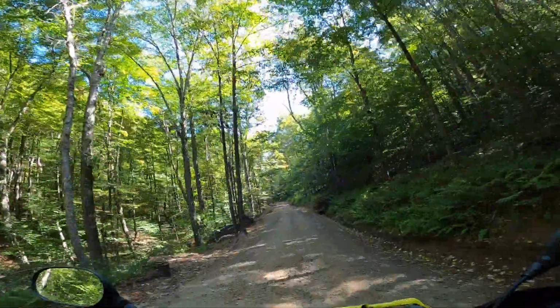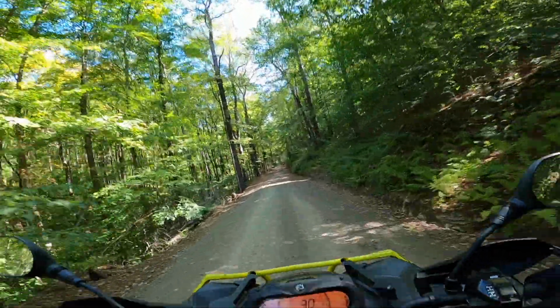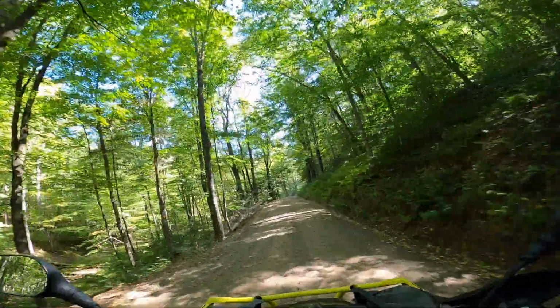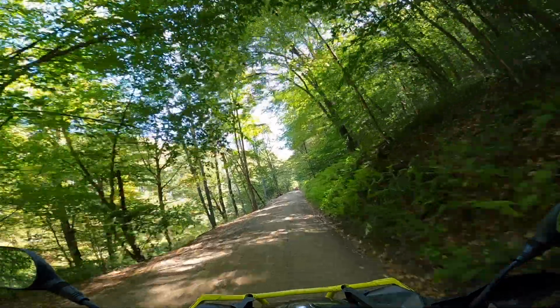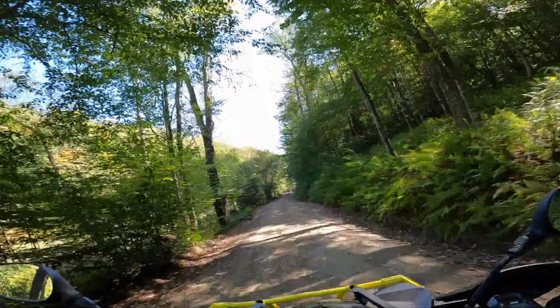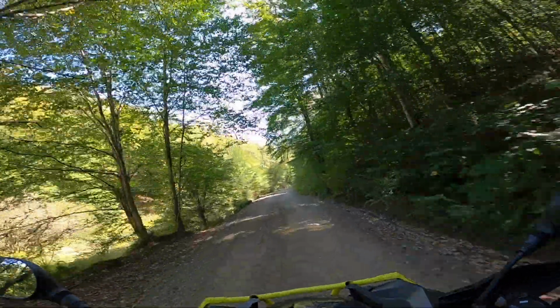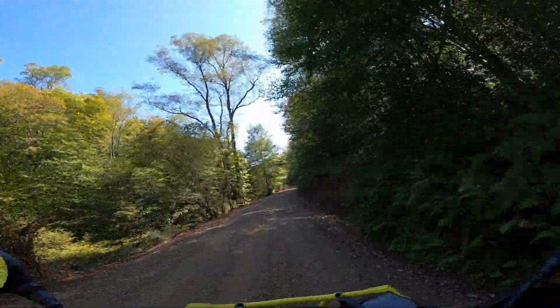So let's talk about my machine. I should say Can-Am Outlander XDP Max 1000R. This is like riding a street cruiser off-road. It is just infinite power and is just chugging along so smooth. I couldn't be happier. I have this big storage box on the back of this machine.